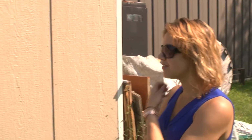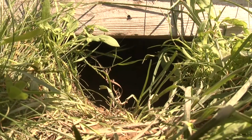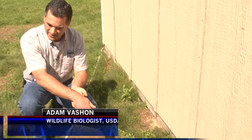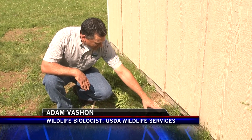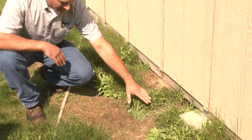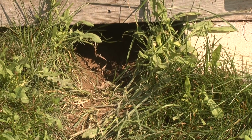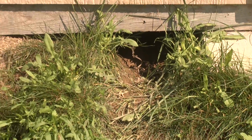After multiple groundhog sightings, we called in an expert who, not surprisingly, confirmed our situation. There's probably a hole underneath the building where their burrow entrance is. And what I see here is the trampled grass, which has some degree of mud on top of it because it's been raining the last few days.